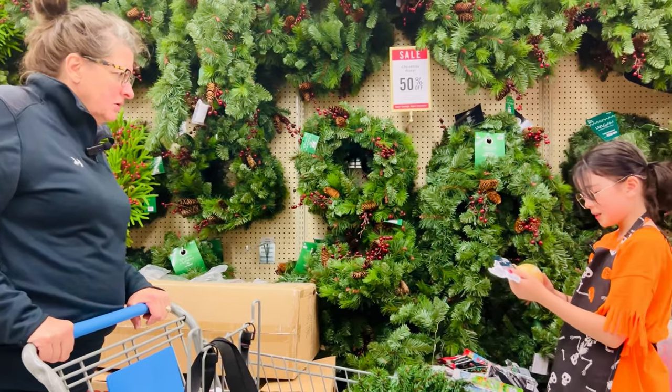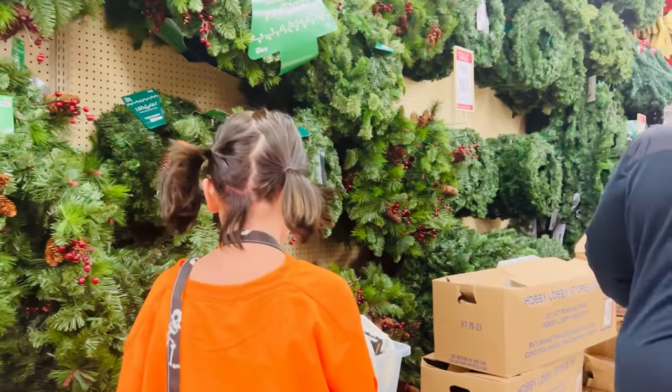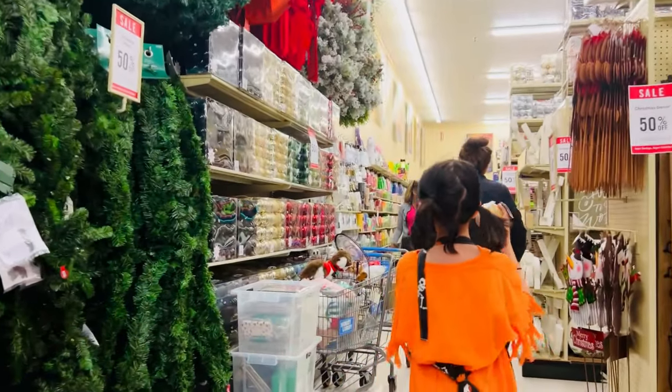Oh, I like these kind of ornaments. Oh, it's the globe. Joy to the world. America! I saw Oklahoma City on this. Oh, yeah.